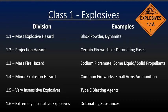Class 1 is explosives. Class 1 is broken down into different divisions. We'll start with division 1.1, which is considered a mass explosive hazard. That's essentially bombs and things like black powder, dynamite, C4, things that have a mass explosive hazard. 1.2 is projection hazard. These are certain fireworks, detonating fuses. I think of the big display fireworks that you see on the 4th of July. That's going to be included in 1.2.